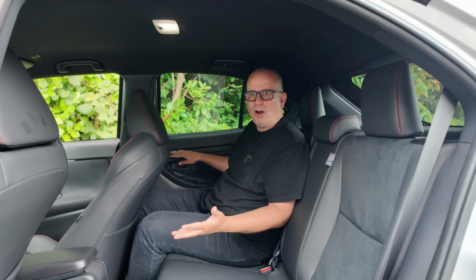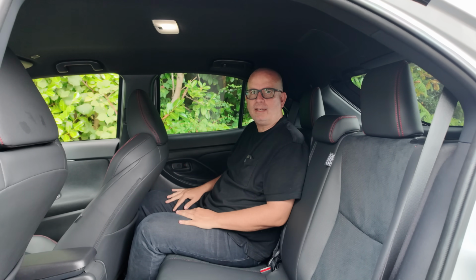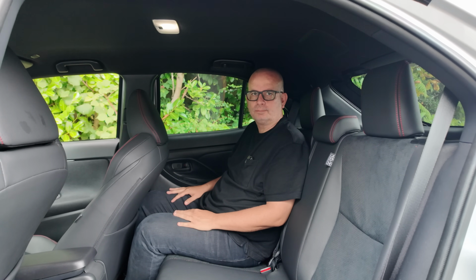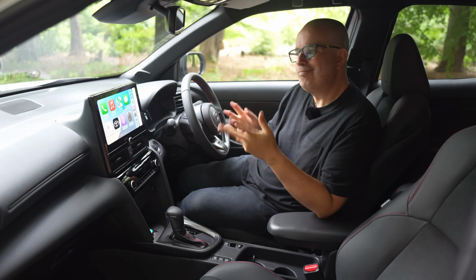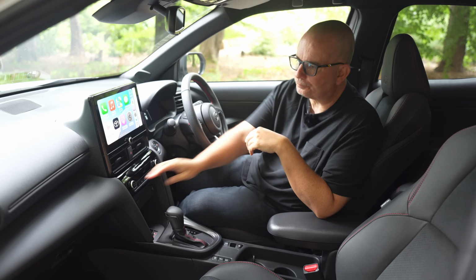Generally, everything's a bit dark. The materials are nothing amazing feeling, but they'll probably age quite well. But it's not going to be a place for long journeys for 2 adults in the back here, that's for sure. Okay, so in the front cabin, there's quite a lot to like, and a couple of things that are kind of meh. The meh would be the materials and the overall design.